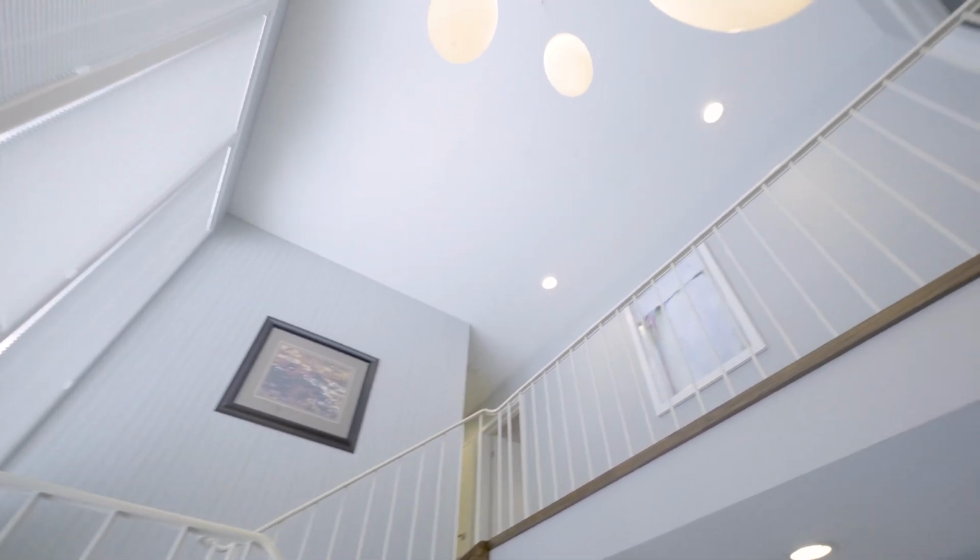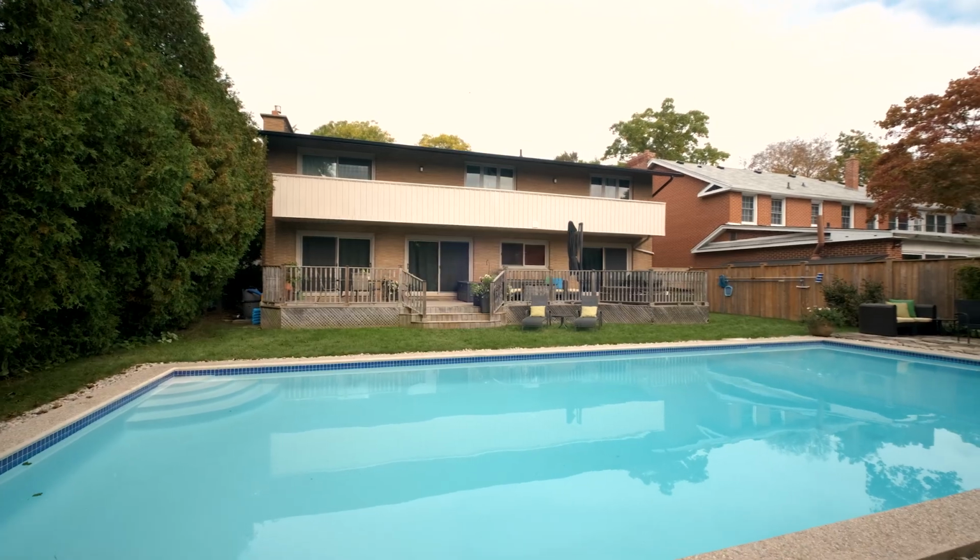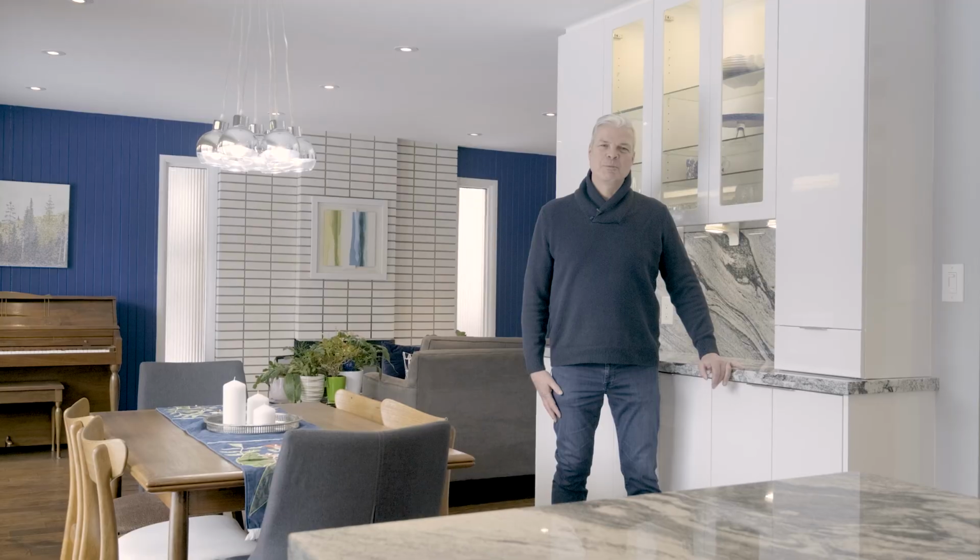Upstairs, we have 4 bedrooms, with the primary having a walkout deck overlooking the pool. This home is incredible. To top it off, this cottage-like home is in a private neighborhood on the escarpment, close to everything you need.